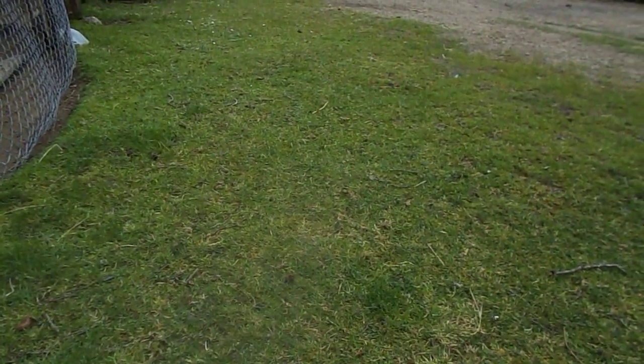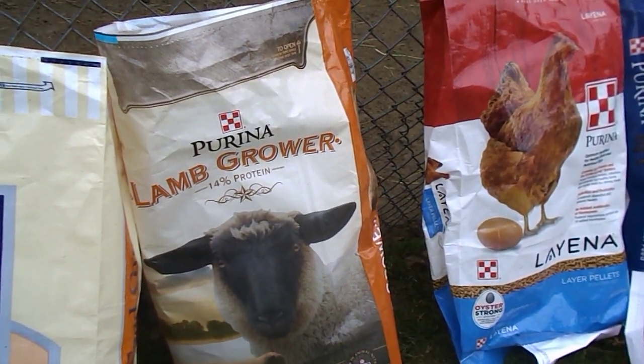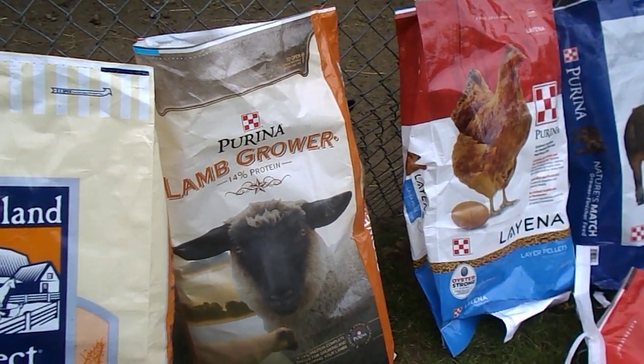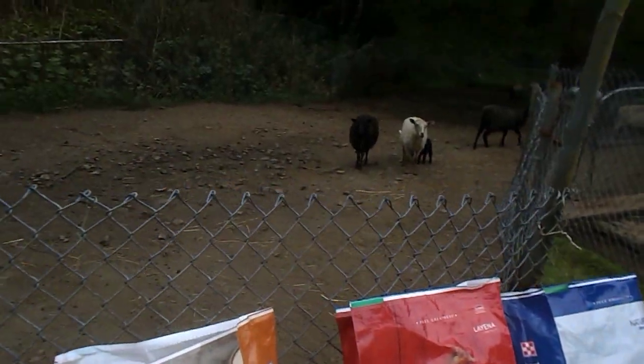So in an emergency, if you have graze, that's part of your emergency feed for sheep. And supplementing with grain. We had a hay shortage last year, and the sheep were pulled through on more grain and more graze. But don't do this. Right, guys?